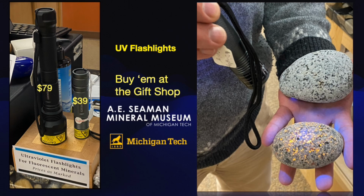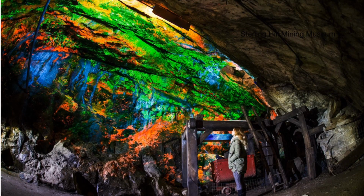And what you can notice is the good one will work in the daytime, so that you can see that the Yooperlite glows even in the daytime. And the other thing you can see at the museum is a tremendous display of fluorescent minerals, not just Yooperlites, but things from other places.